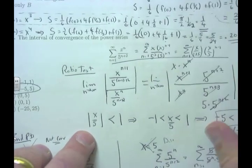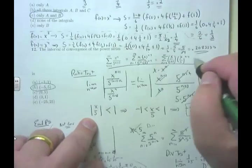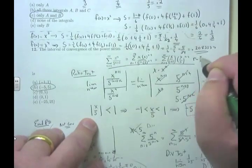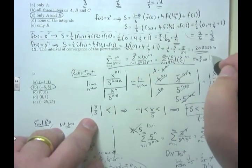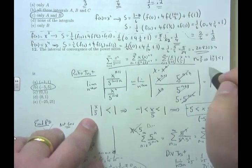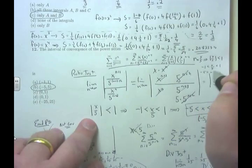What is your r value in this geometric series? R value is x over 5. And now we know that being x over 5, the absolute value of r has to be less than 1, which gives me negative 1 is less than x over 5, which is less than 1, which gives me negative 5 is less than x less than 5.